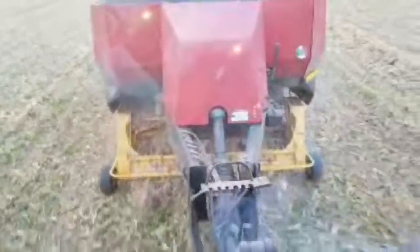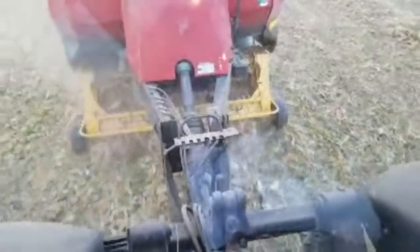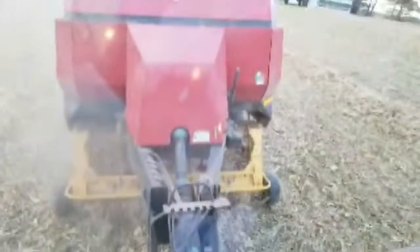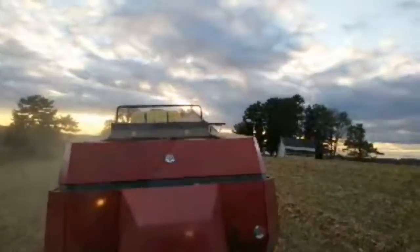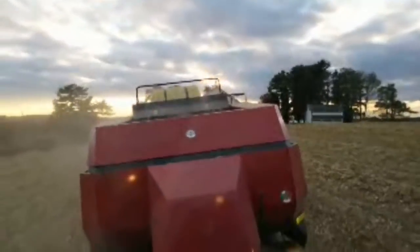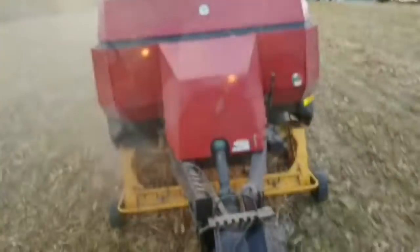Swivel my seat right around here and it makes it a little nicer. I'm not turning the light on here yet on the baler. There we go.